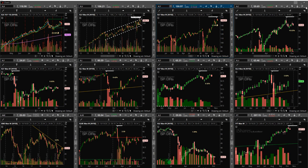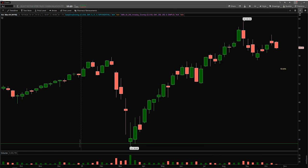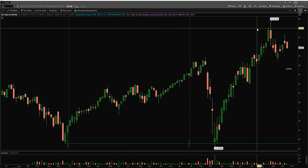Next up here is the communications ETF, XLC. And this is comprised of Facebook, Google, Verizon, Netflix, Disney, Comcast, and AT&T. Now this one has not made a new high.